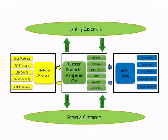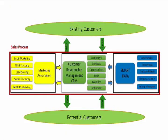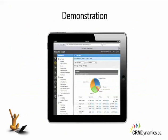Okay, so when you have these three things working together, you've got your CRM at the center, you have your smart data on the right, and you've got your marketing automation system working. And these systems are all working collaboratively together and creating a new sales process for you. So this becomes your sales process. I'm going to go into a demonstration next, but I want to stop there to see if there's any questions.